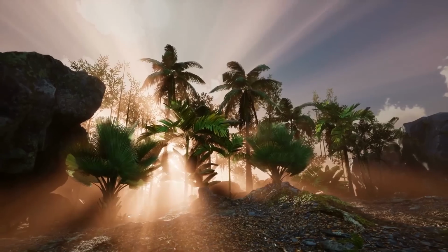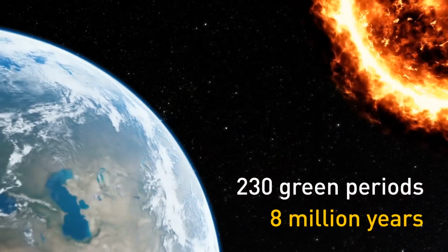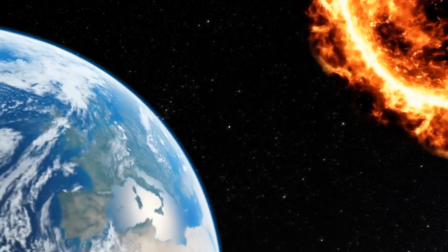Records show that there have been over 230 green periods over the span of 8 million years. Solar radiation is always changing due to natural orbital cycles. That's why Earth will most certainly see another green Sahara moment.